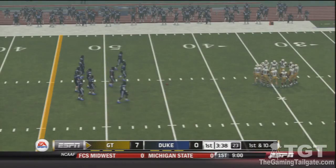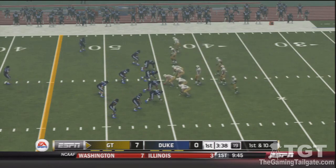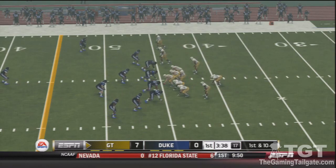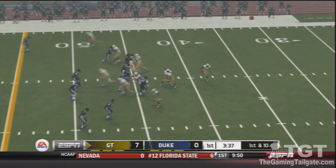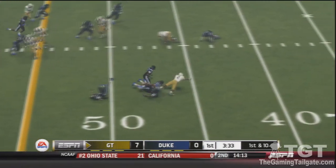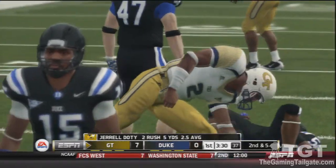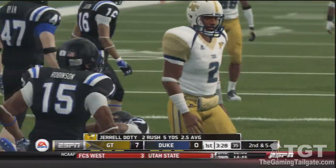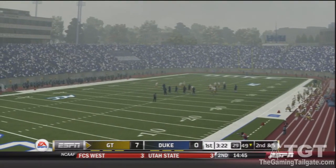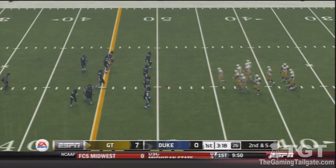So their last drive resulted in 6 points. Do you think we'll see the same result on this one? They ran the ball extremely well on their last drive, and until this defense figures out how to stop it, I think they'll have no problem moving the ball down the field. And he's tackled after positive yardage. That brings him second and 5. From their own 49-yard line.